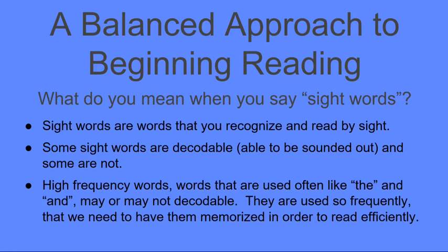High-frequency words, words that are used often, like the words the and, they may or may not be decodable. They're used so frequently that we need to have them memorized in order to read efficiently, so that we can spend time understanding what we're reading. Two good high-frequency lists are the Dolch list and the Fry list.